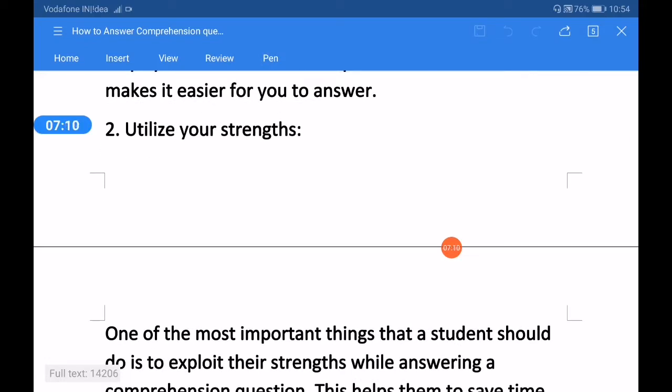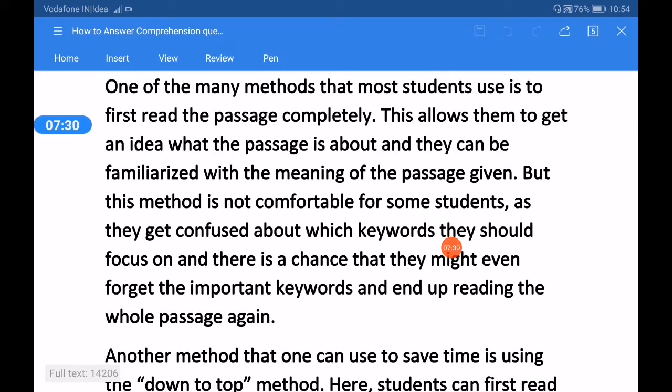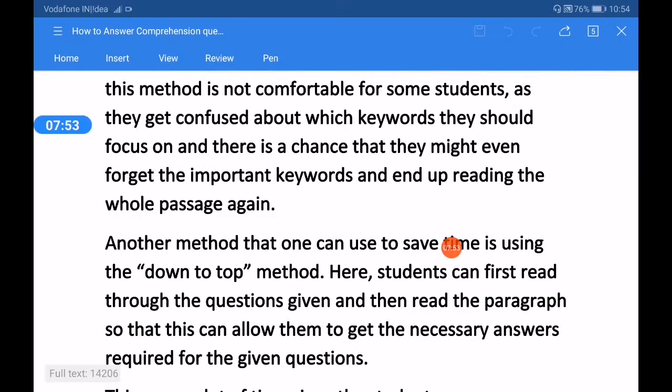Point number 2, utilize your strengths. One of the most important things that a student should do is to exploit their strengths while answering a comprehension question. This helps them to save time and answer questions more effectively. One of the many methods that most students use is to first read the passage completely. This allows them to get an idea what the passage is about and become familiarized with the meaning of the passage given. But this method is not comfortable for some students as they get confused about which keywords they should focus on, and there is a chance that they might even forget the important keywords and end up reading the whole passage again.